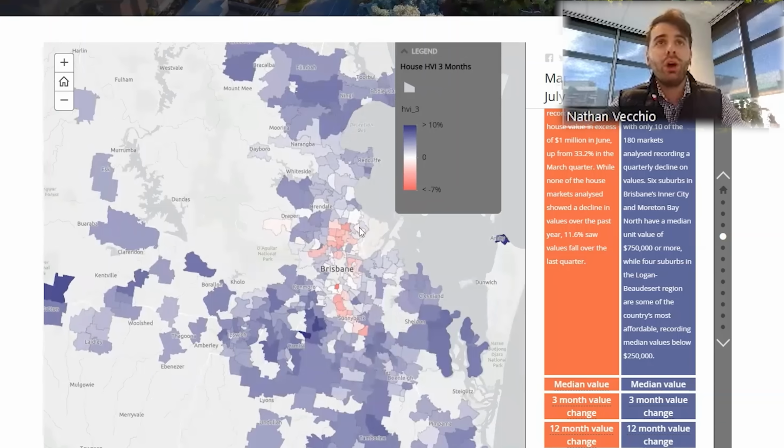And we saw that with Perth. We did a video on that recently, where they recorded up to 120% in growth in some areas, just because that affordability piece was right smack bang what people were after.